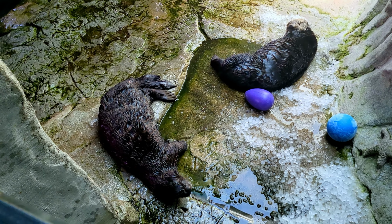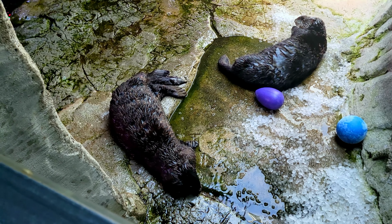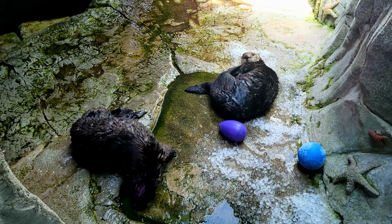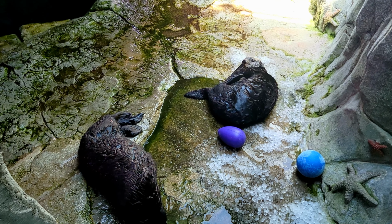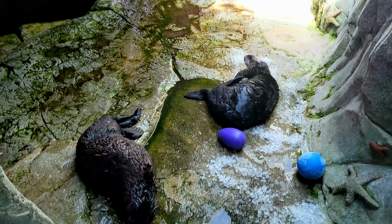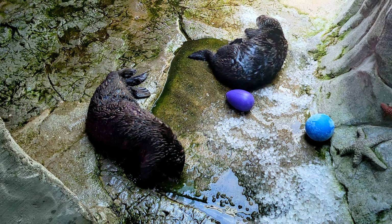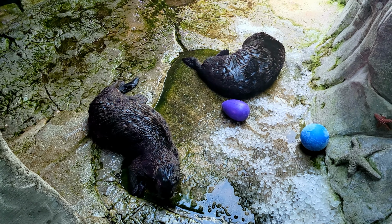So what are they doing? Just rolling around in the ice to cool off? Yeah, well, it's a mix of that. It actually helps exfoliate their fur. So it helps them groom, as well as they'll eat it, and it has extra hydration. Very cool. Usually eating it is their favorite part, but they'll also do that rubbing motion you see.